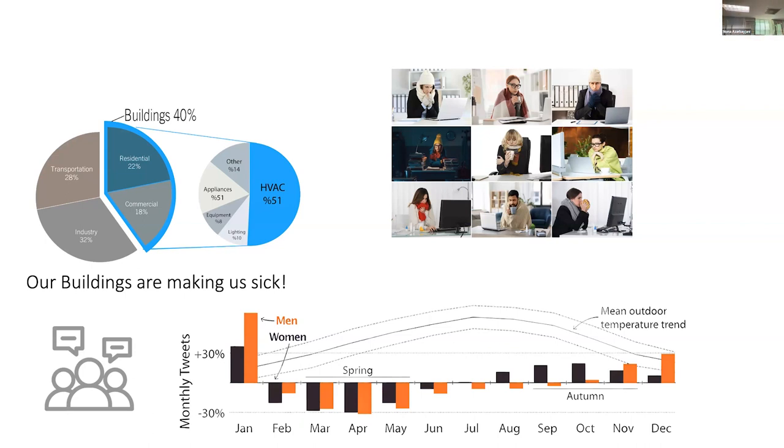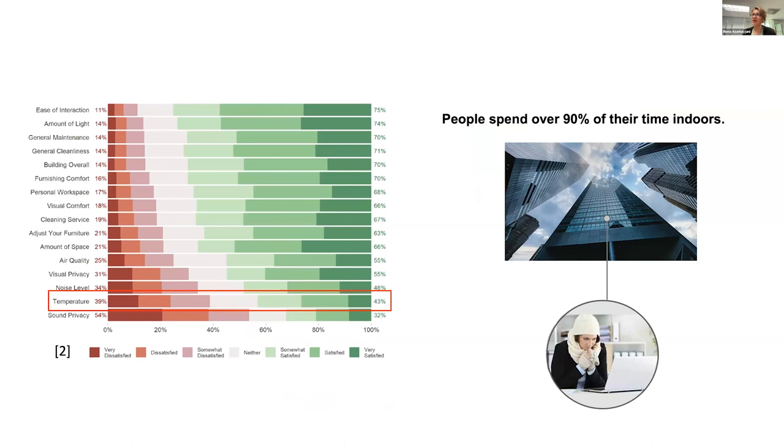So you see that women started to, I mean, they are not comfortable in the winter time either, but as they go to the summertime, men basically stop tweeting, complaining about the environment, and women start to comment. So we see some inequity in terms of comfort in the offices that are designed and operated for the clothing of men versus women.